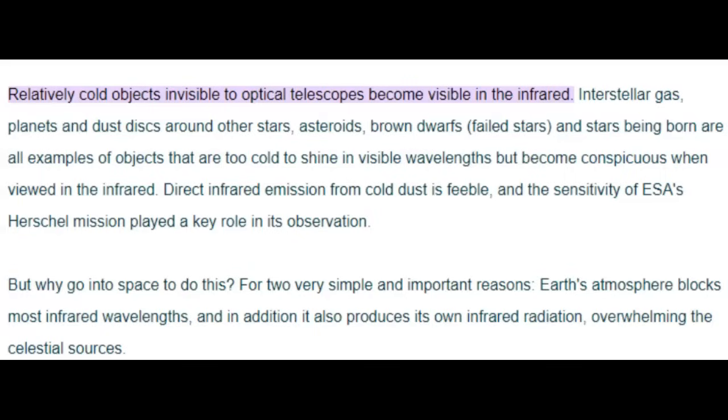Direct infrared emissions from cold dust is feeble, and the sensitivity of the ESA's Herschel mission played a key role in its observation. But why go into space to do this? I'll just read it. It says, for two simple, important reasons. Earth's atmosphere blocks most infrared wavelengths. In addition, it also produces its own infrared radiation, overwhelming the celestial sources. But again, when you get up on top of these mountains, the atmosphere is very thin, like Mount Graham and the Rome telescope. So that's why they did that.